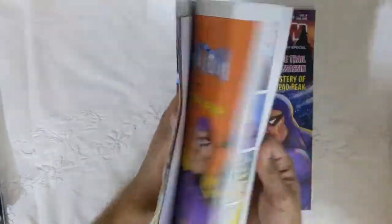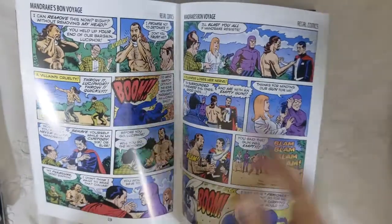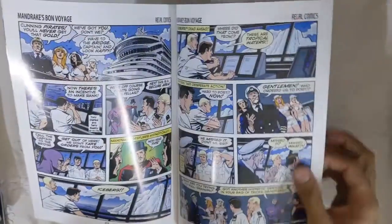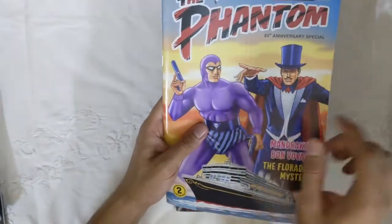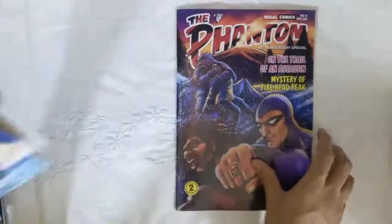Also about Mandrake's Bon Voyage, this story is like a modern day classic. I think it's been printed by almost everyone from Frew to Fleetway, I think even in Brazil, Mythos are printing them. So yeah, this is a very momentous issue, I would say. So definitely look out for it, guys.